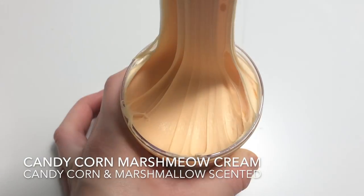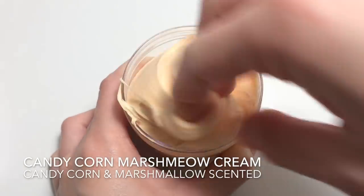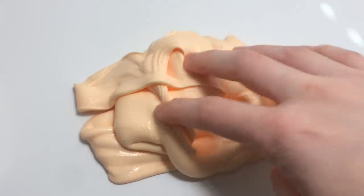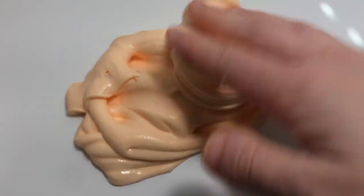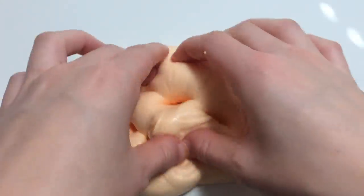I'll start off with my Halloween themed slime. This one is candy corn marshmallow cream, and it's scented candy corn and marshmallow. These are thick, soft clay slime textures, and they're spreadable. They're really great to poke and swirl.